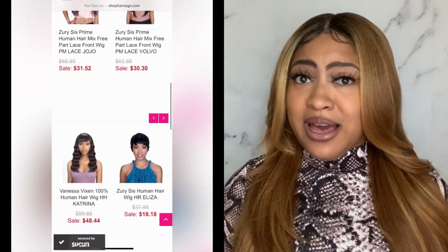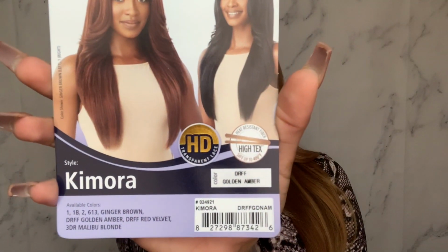Speaking of sales, I absolutely love this wig. This is Kimora by Outre. It's their lace front wig. I have mine in the color DRFF Golden Amber. It is heat safe up to 400 degrees. There is the stock card for you right there. This wig is everything, everything.